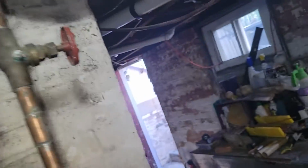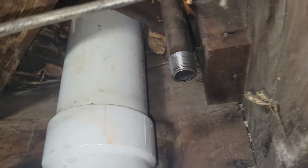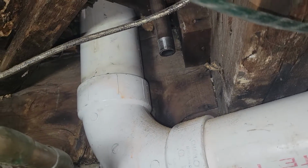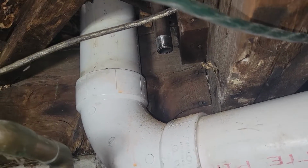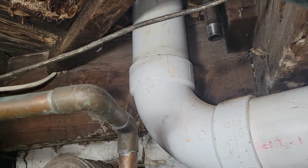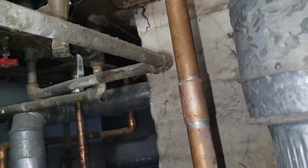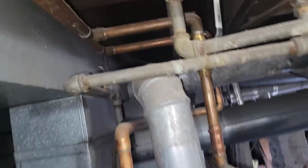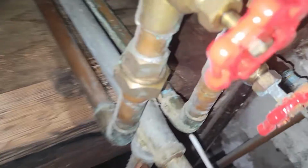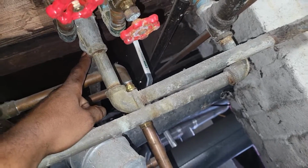This is the other end of the pipe. So this is the rise that you saw in the previous videos. And repeating myself, what I'm trying to do is get close to the connection point. And the connection point is this. This is the old rise. See it going up?